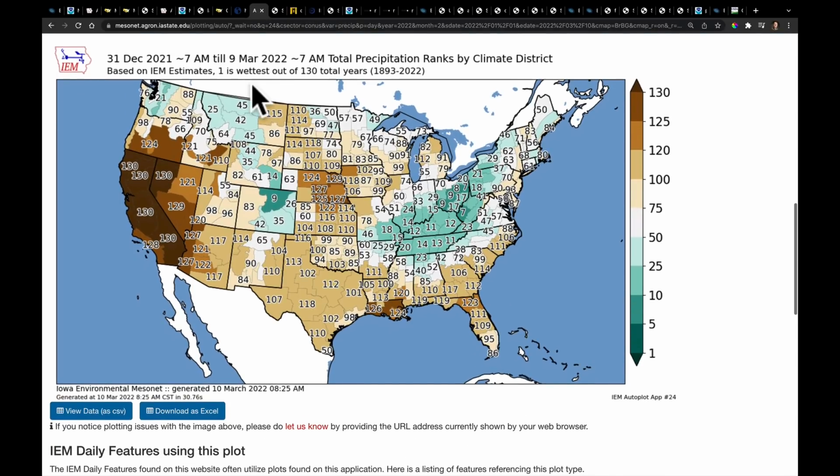This is the year-to-date precipitation ranks by climate district. And pause the video and take a close look. Remember, this is out of 130 years, since 1893. And the more you go up toward 130, that would be the driest on record, and 1 would be the wettest. So the Mid-South to the Eastern Corn Belt doesn't need another drop right now.